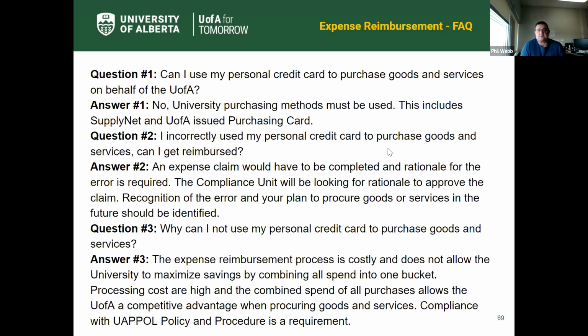So, some questions and answers around expense reimbursements. Can I use my personal credit card to purchase goods and services on behalf of the university? No, university purchasing methods must be used. This includes SupplyNet and a U of A issued purchasing card.